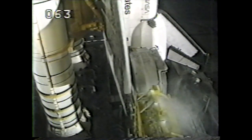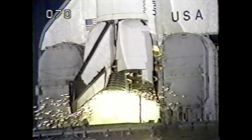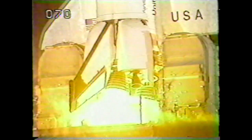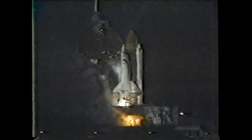T-minus 12 seconds. T-minus 10. Go for engine start. T-minus 6, 5, 4, 3, 2, 1. We have ignition, we have liftoff. Liftoff of Columbia in Mission 61C, and the shuttle has cleared the tower.